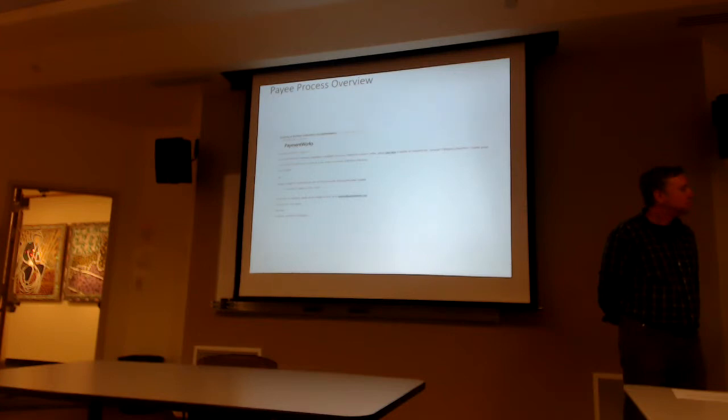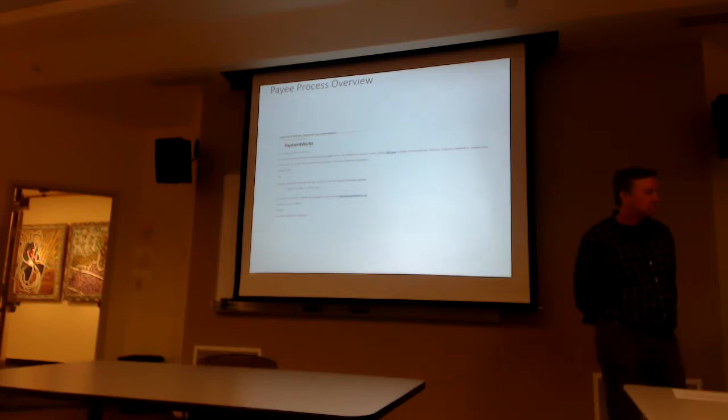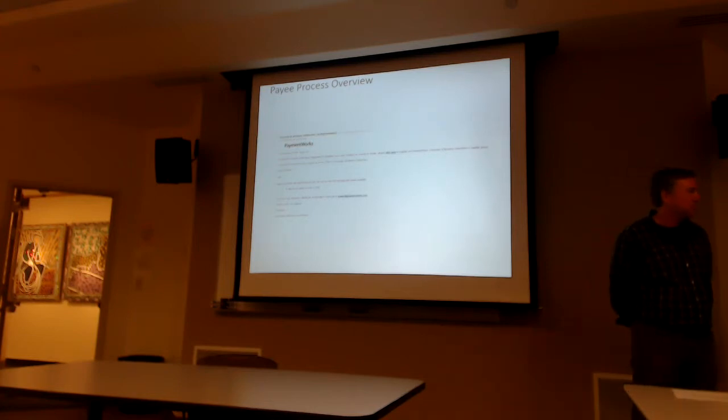Well, so they get three. They get the invitation email to start. They create their account. We send an activation email, and they click on the link in that activation email, and they're taken to the login page for PaymentWorks. And then once they complete the form and it's been approved, they'll receive email notifications. And then that should be it.